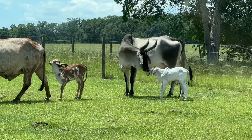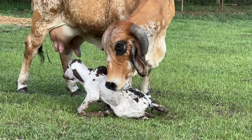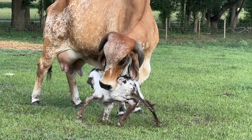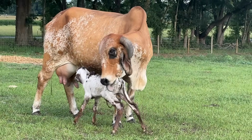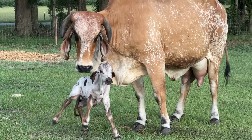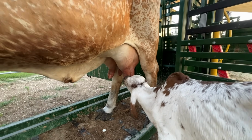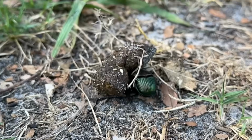We had a beautiful new Gooserat and Gir cross bull born. We also had another pure Gir born. Mom was doing great, but her udders are very big, so I was concerned. I did go ahead and bring him into the chute and made sure he got colostrum. We'll see if they're able to stay together or not because of her udders.